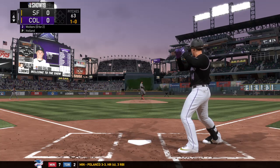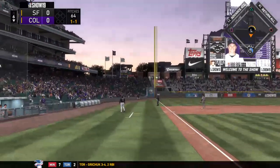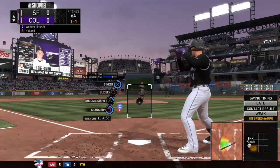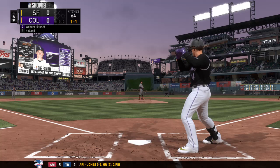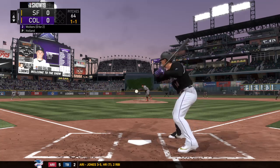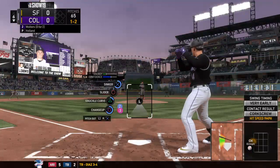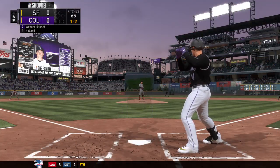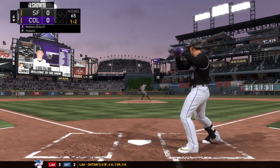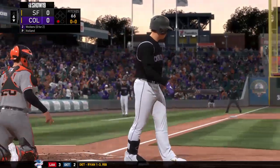The 1-0. That one's going to find the seats. Strike 1. Rolled slowly down the third baseline, but a foul ball. 1-2 the count now. And a good sinker there gets him swinging for the first out.